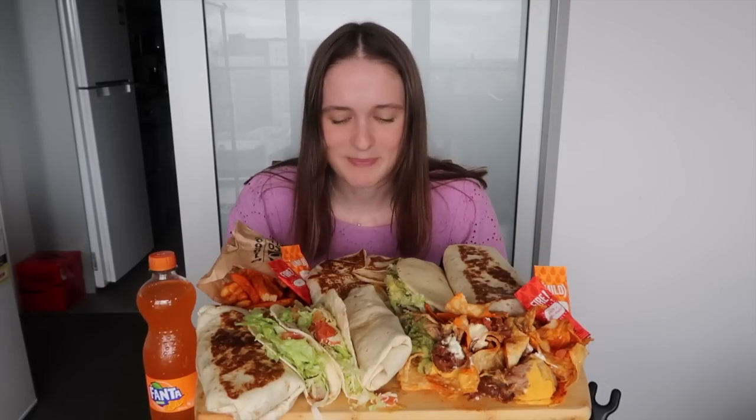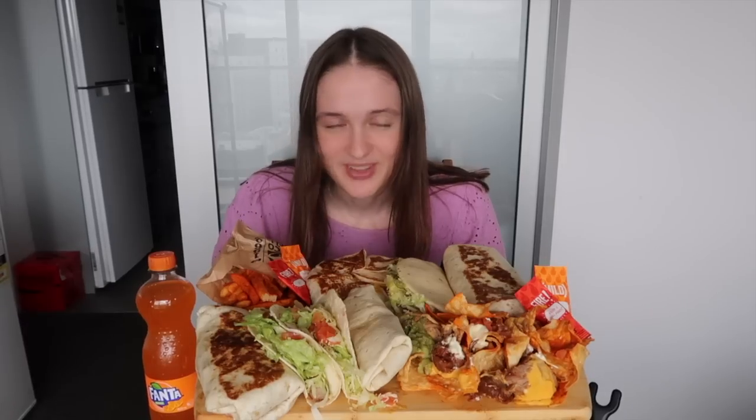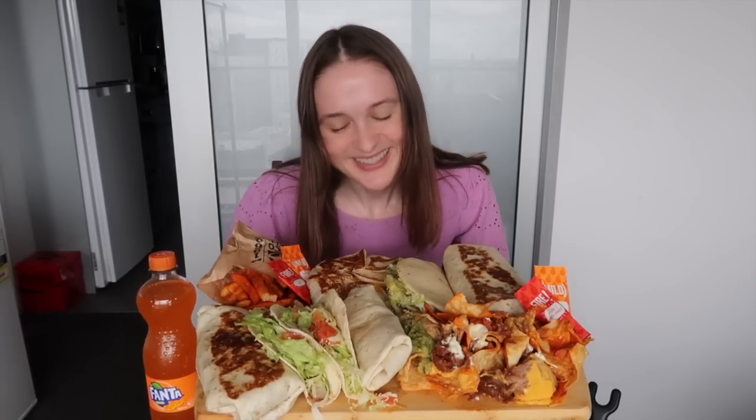This smells really, really good, so I'm really excited. I had Taco Bell once in America and it was just absolutely delicious. Oh my god. So yeah, I've got high hopes right now. I've got a list of things in front of me and I'm gonna read them out and let you guys know how many calories are in each item.